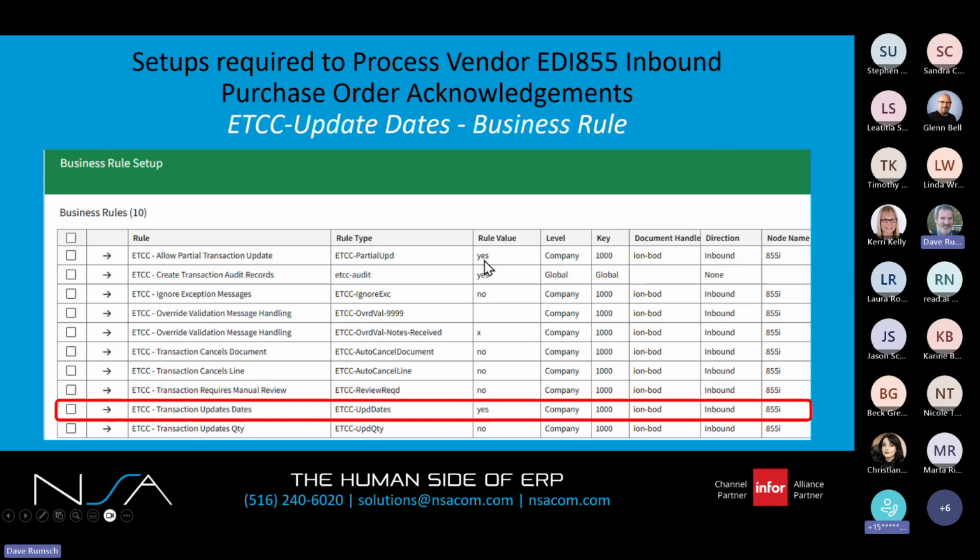I have set at the company level to allow the system to do partial updates, so that if they send me data on line 1, but they don't send it on line 2, I can go ahead and update line 1. The audit's required. Ignore exceptions means that if I have small exceptions that don't affect the data significantly, go ahead and process them. That's set to no. Most of these at the company level will be set that way. You may decide that you want to have all exceptions held up so you can review them and change that. Sorry, it's set to not ignore them now to bring them in.